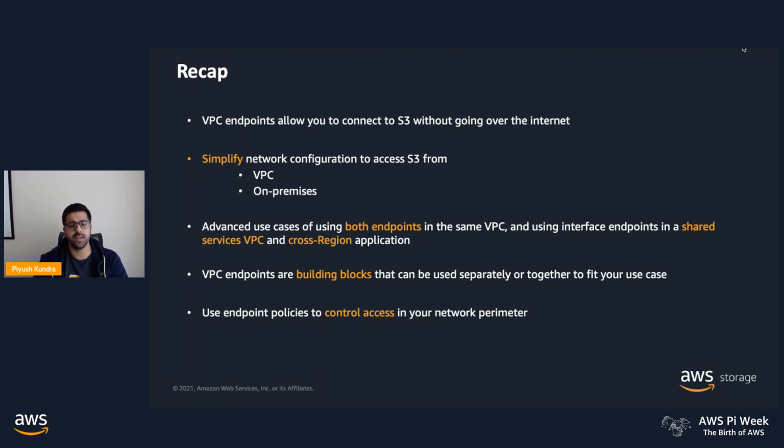We dove into some of the advanced use cases of how you can use both endpoints in the same VPC to optimize cost and only use interface endpoints for on-premises traffic and use the gateway endpoint for in-VPC traffic to S3. We talked about how you can use interface endpoints in a shared services VPC to provide the same centralized access to S3 as you did to other AWS services like Athena or Kinesis.